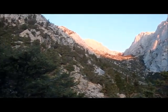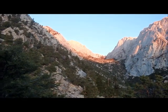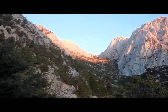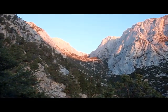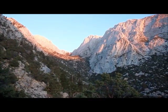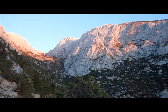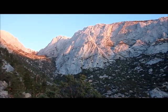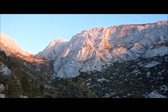Good morning. It's Friday morning and I just finished eating. I've been packing. This is the first alpenglow. Oh, and that's the Tuttle Creek North, and that's the giant, what is it? The south face of Lone Pine Peak. That's almost as big as some of the walls in Yosemite.